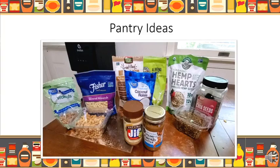So now that I told you a little bit about all the things I have in my pantry, look at your own pantry now and see how you can classify it for yourself, how you can diversify it, and how you can use what you have already. These are just some ideas for you to think about.